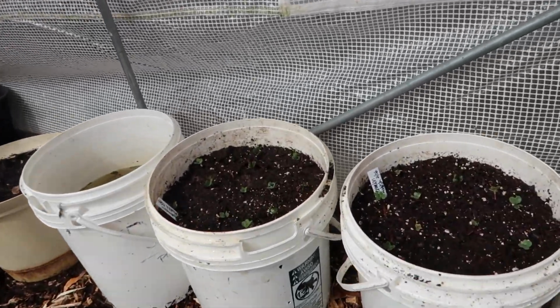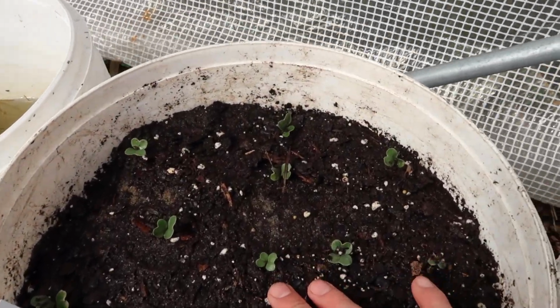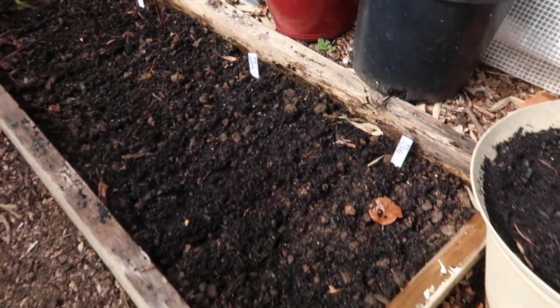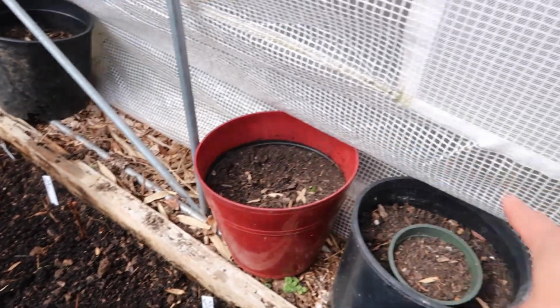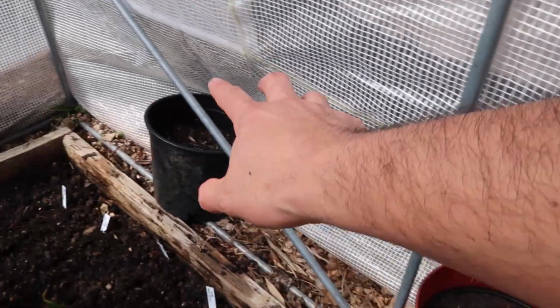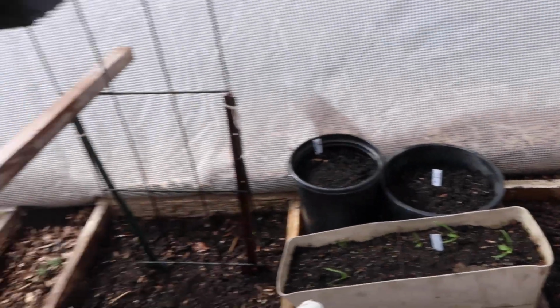Everything is nicely watered now. Check that out. These little ones are looking beautiful. Everything's looking so nice and moist. I don't have anything in those pots yet, but very soon I think I'm gonna plant my strawberries in them so that they can start growing.